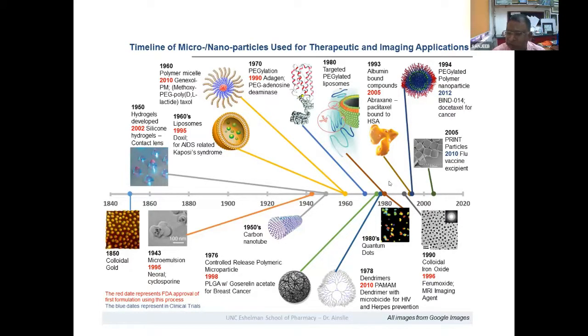If you go to Google and search for nanomaterials or pegylated nanoparticles containing drugs available in the market, you can get them.